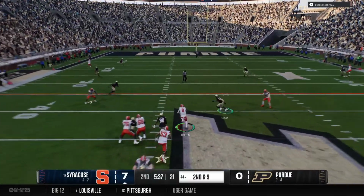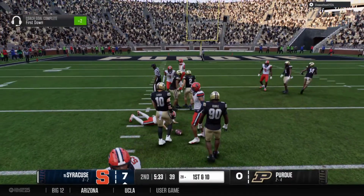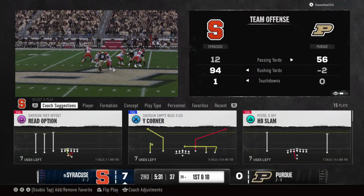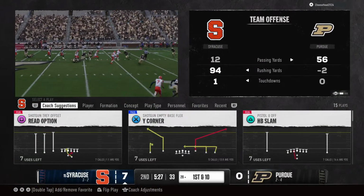And the hardest thing to do in college football is to go on the road. Everything about it changes, and you want to shut this crowd up early. You don't want to give them belief, because if it starts to build throughout the game, look out.